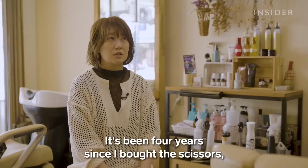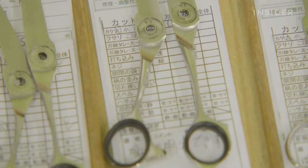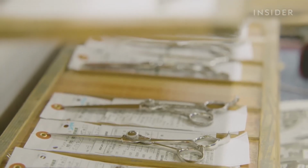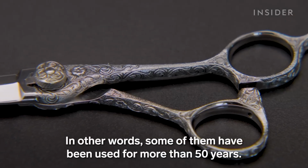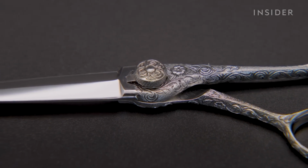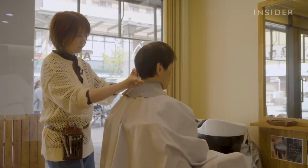Naruto says well-designed scissors last so long that some clients still bring in scissors for maintenance that are decades old. But for Hiromi, sharpness and longevity aren't the only reasons professional hair shears are worth the price.